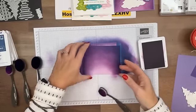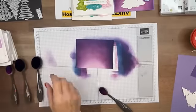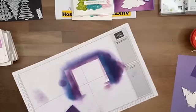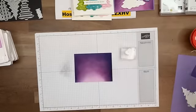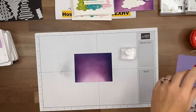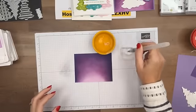Isn't that pretty? Just keep layering on your color. Layering and layering and layering. Okay, I think that's enough. Now, let's put this over here. I'm gonna flip this over so we don't have to look at that ugly piece. Now, get some craft ink. I already have some on here. I'm not gonna put too much. And your water painter. And let's make some snow.